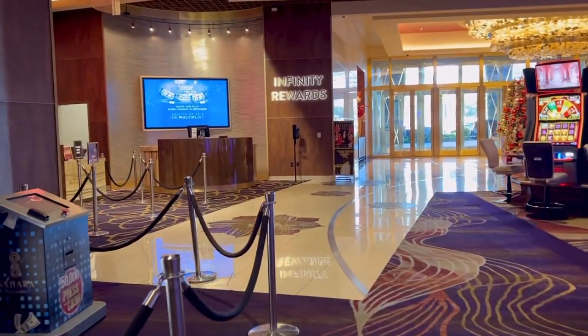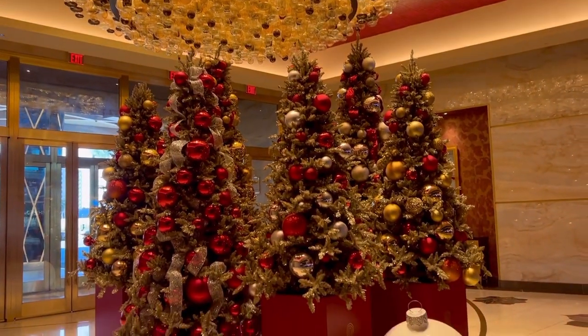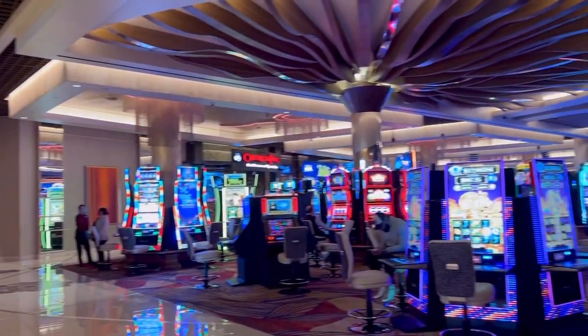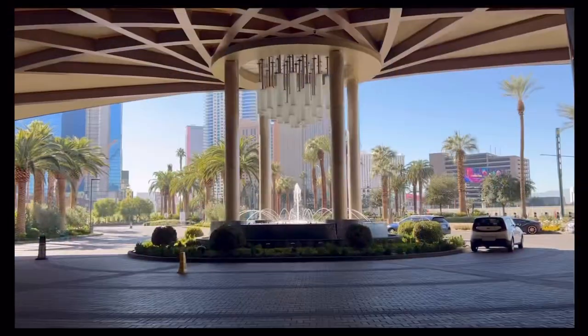Like any casino, if you do choose to go to the Sahara and you plan on gambling, make sure you get yourself a player's card. I was very fortunate with the crowds this day at Sahara. It was a couple weeks before Christmas. It was during the week. It wasn't a busy time. It made it very easy for me to film.